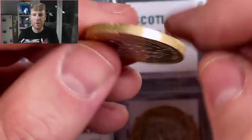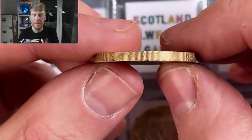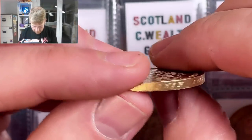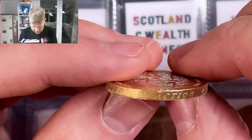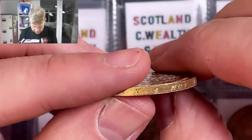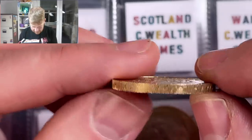Get in. Still don't understand what it says on the edge, mind. Say Alfred... Wilfred Owen, killed in action, 4th of November 1918. Wow.